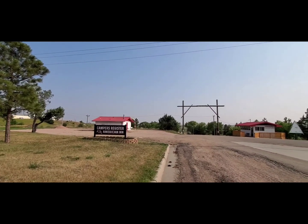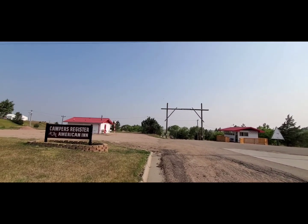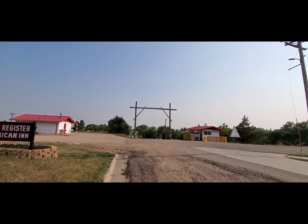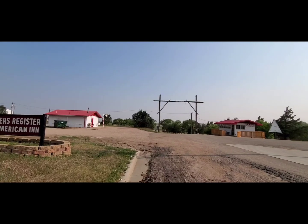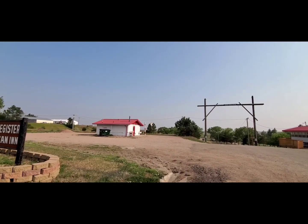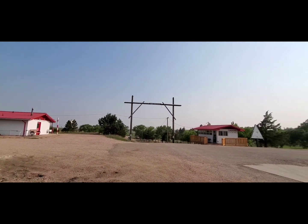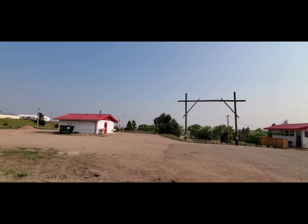Okay, I'm down here at, I guess, where you enter the campground. It says campers register at the American Inn. There's, I guess, a restroom over there, and then there's laundry for the American Inn and RV guests.